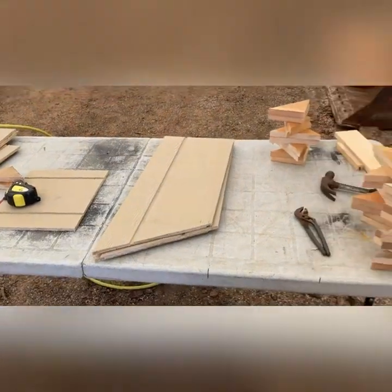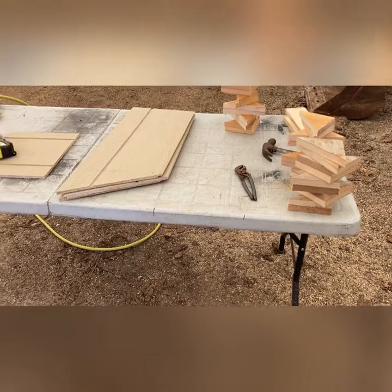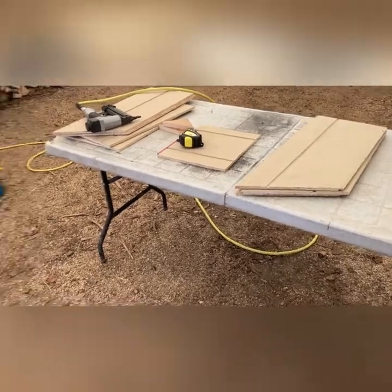How many do I have? I have 1 there, so that's 16. And then I got 3, so I'm at 13. I have to do the other side 13 times. And the front and the back. And all the little trims.